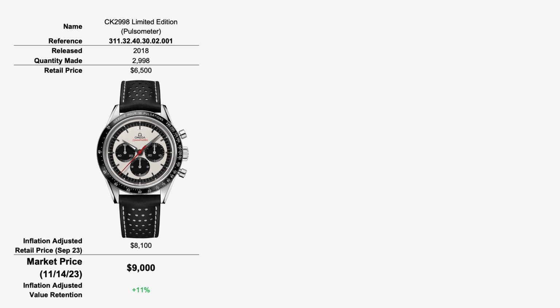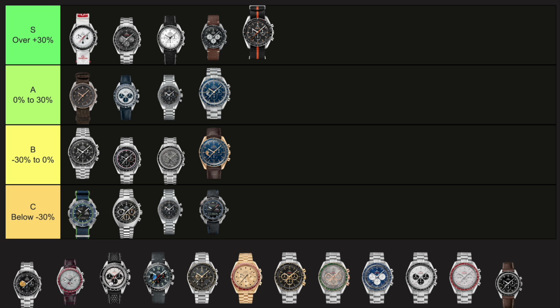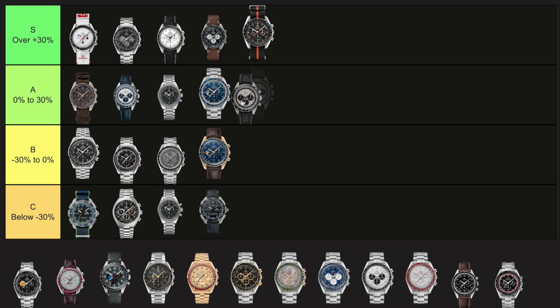The remaining two limited editions from 2018 also do very well on the secondary market. The CK2998 limited edition with the pulsometer scale, of which 2,998 pieces were made, trades at $9,000, which is 11% above its inflation-adjusted retail price.